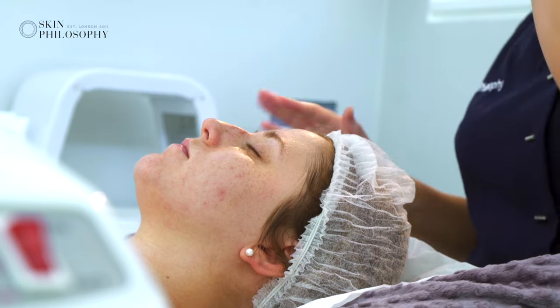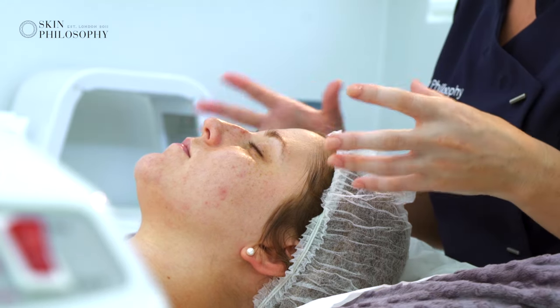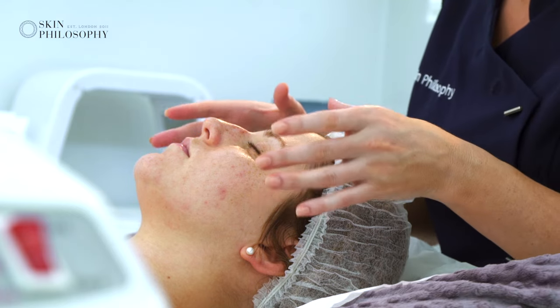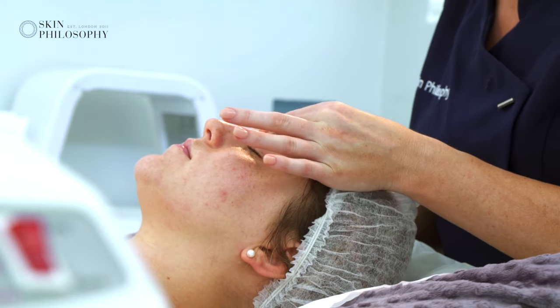I've already done the consultation because you don't want to do the consultation with a client on a bed and analyse their skin when you have them in for a treatment. That's a bit late. So I've already done the consultation with her. So we've spoken about her skin before. But what I'm just going to show you is how you check different areas of the skin.